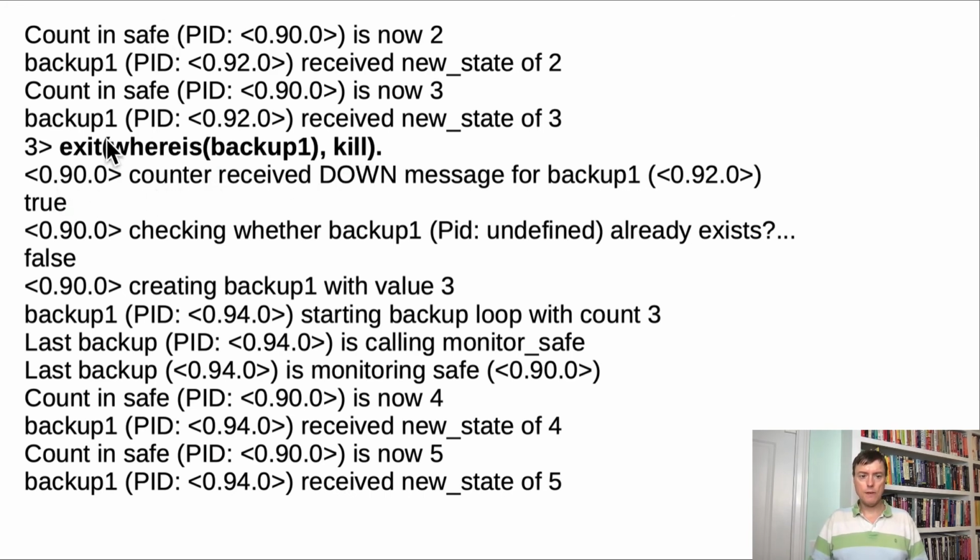90 again is safe. So we just killed backup 1, which was 92. 90 is safe. So safe received a down message for backup 1, 92. So safe received a message that backup 1 just crashed. And when it receives that message, it then tries to start a backup 1 if it doesn't exist. So it checks again, finds it doesn't exist, so now it's creating a backup, and it's handing the backup the current state, which is 3. So backup 1 is starting, it goes into its backup loop with count 3.